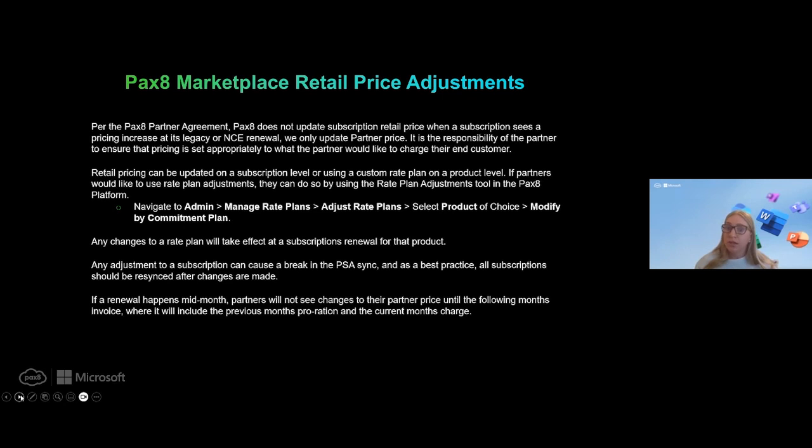So this is also something that catches partners off guard when they see an increased amount on their invoice and in their PSA sync, and they ask, hey, why am I getting charged more? It's because we didn't bill you for the prorated amount ahead of time, because maybe you haven't purchased those subscriptions yet at the higher price. So the month following your renewal will always have a prorated amount, and the second month following your renewal is when your invoice will stabilize.